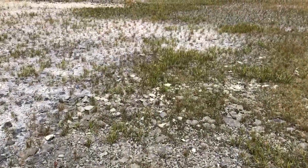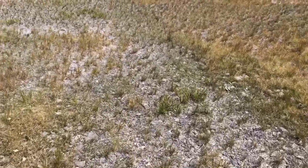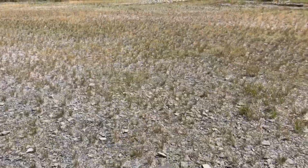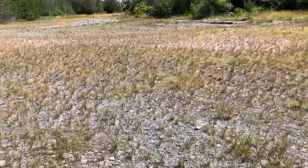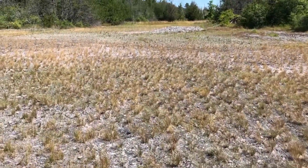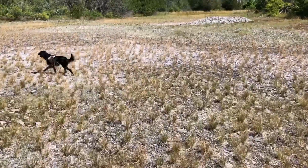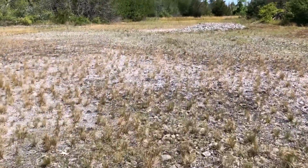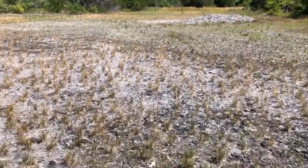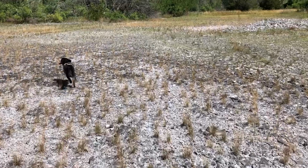You can see that for a good part of the year, this area is flooded with water. And that's a characteristic of alvars. They often flood in the spring quite extensively because of the shallow soil and the fact they're situated on solid limestone bedrock. And then they dry out fairly quickly once the summer dry periods come.